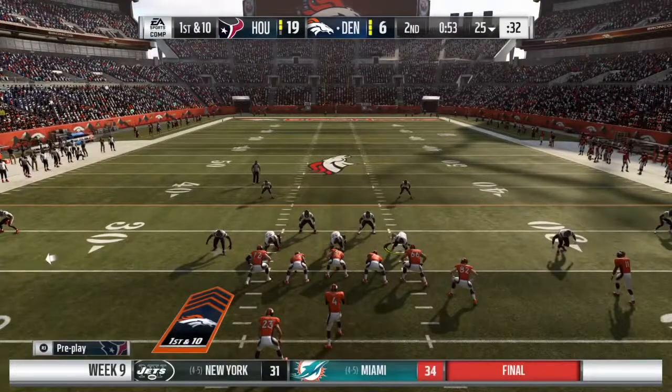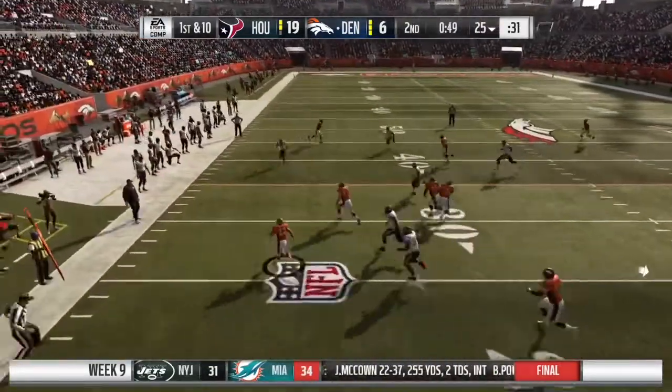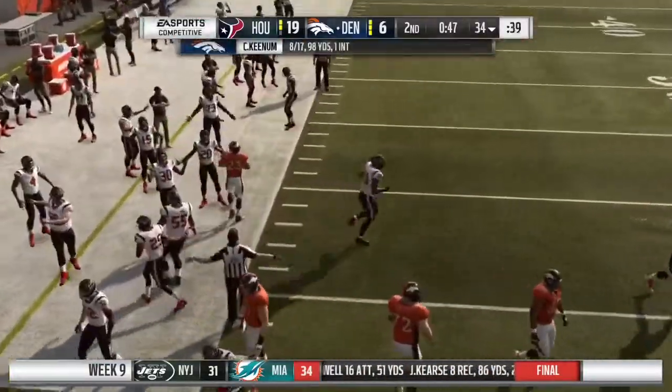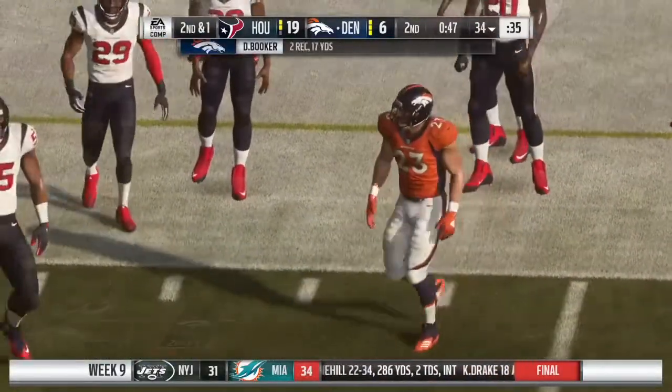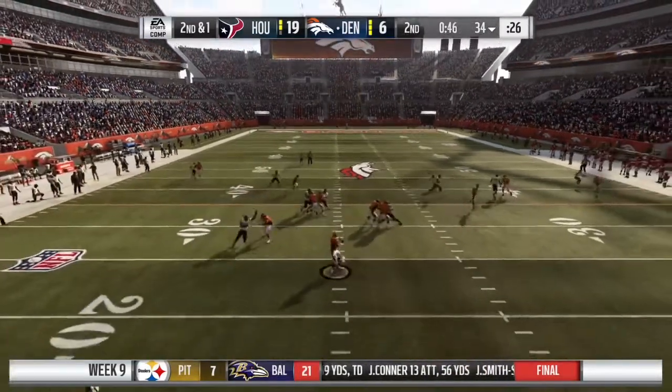You're thinking about jump-starting your team, right? You just mentioned it. They're down. They're trying to get back into the game. But you got to figure, if something goes wrong, you may have put yourself in a spot where you may not be able to come back in the second half. Looked like there was an opening. Still, ended up with a solid game.